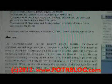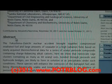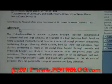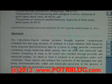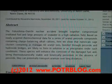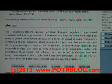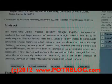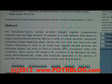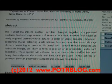Now, the key thing to see through here is basically, I'll read the abstract to you. The Fukushima Daiichi nuclear accident brought together compromised irradiated fuel and large amounts of seawater in a high radiation field. Based on newly acquired thermochemical data for a series of uranyl peroxides, compounds containing charge balancing alkali cations, here we show that nanoscale cage clusters, and that's what you just saw in the image before, containing as many as 60 uranyl ions, bonded through peroxide and hydrogen bridges, are likely to form in solution or as precipitates under such conditions.